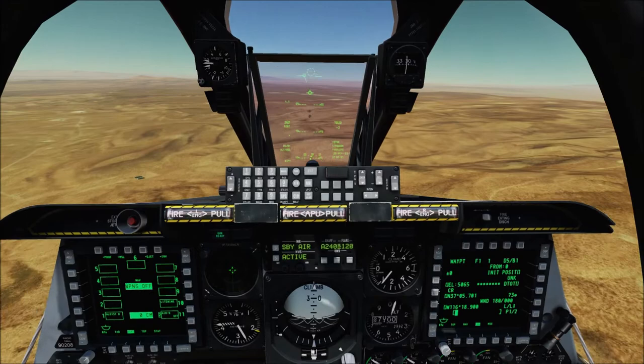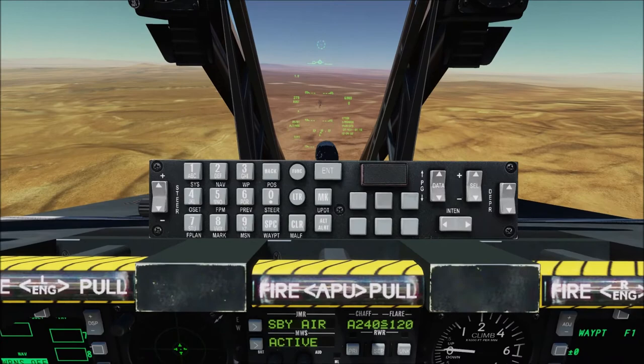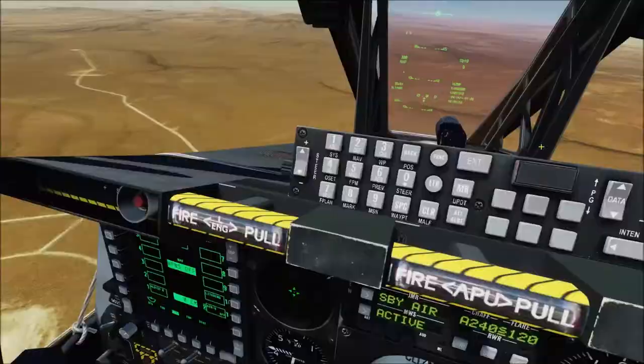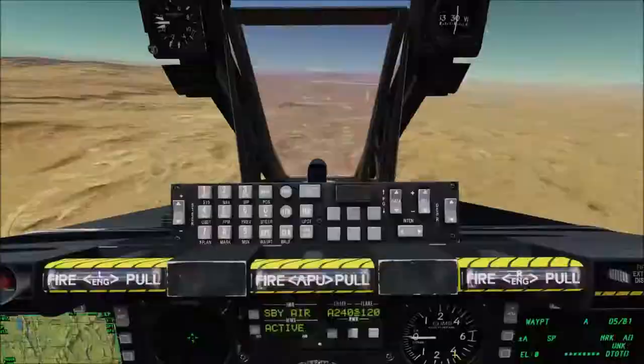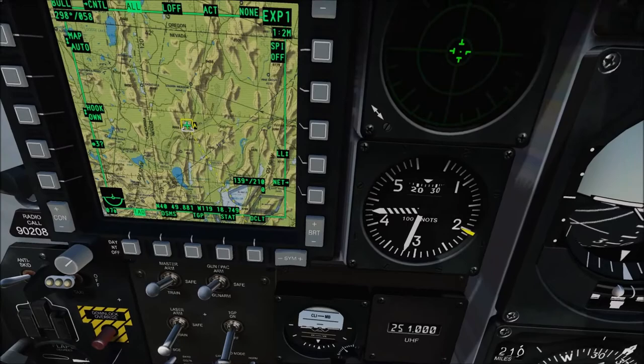I hope no one was down there, because if they were, they're not happy now. Good grief, look at that, that's a strafe. Good grief. Slight change of plan, since I can actually mark this. We're going to fly directly to.